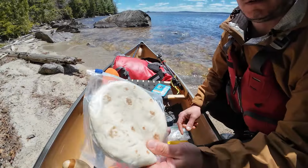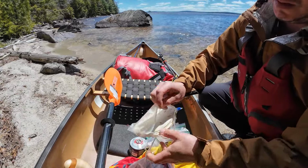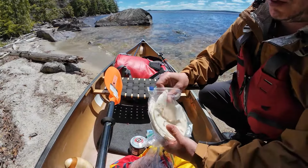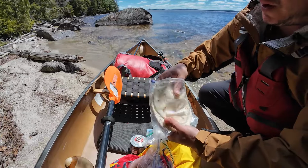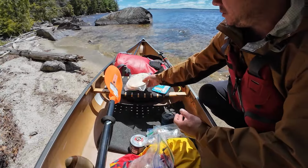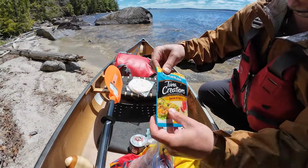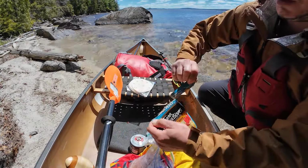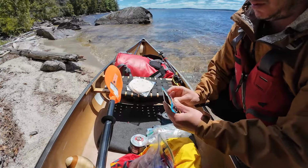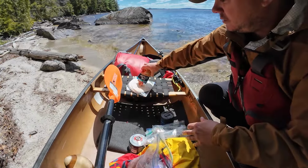Gourmet stuff. Tortillas are a lifesaver. Take these everywhere, wilderness wise. You can eat them by themselves if you have to. Put tuna in them, you can put peanut butter in them, you name it. In this case, we've got some sweet and spicy Starkist. These things are fantastic for a hasty lunch that you don't have to cook.